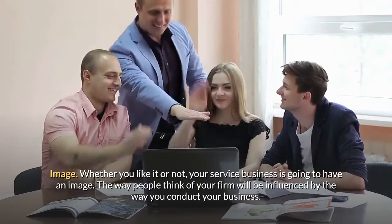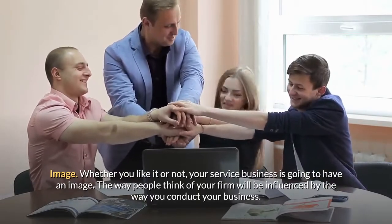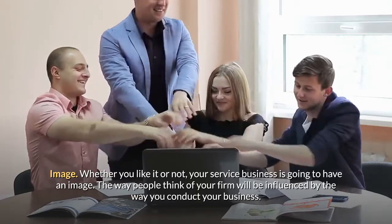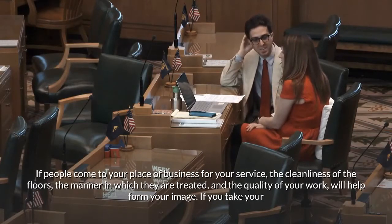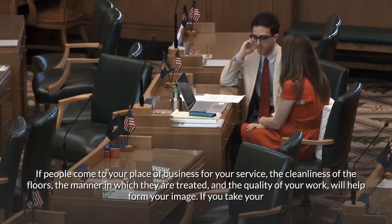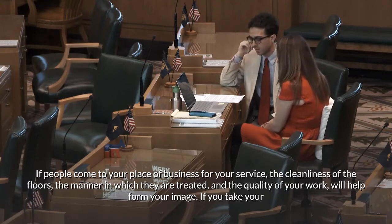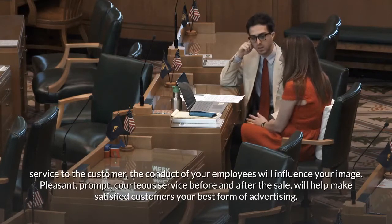Image. Whether you like it or not, your service business is going to have an image. The way people think of your firm will be influenced by the way you conduct your business. If people come to your place of business for your service, the cleanliness of the floors, the manner in which they are treated, and the quality of your work will help form your image. If you take your service to the customer, the conduct of your employees will influence your image.